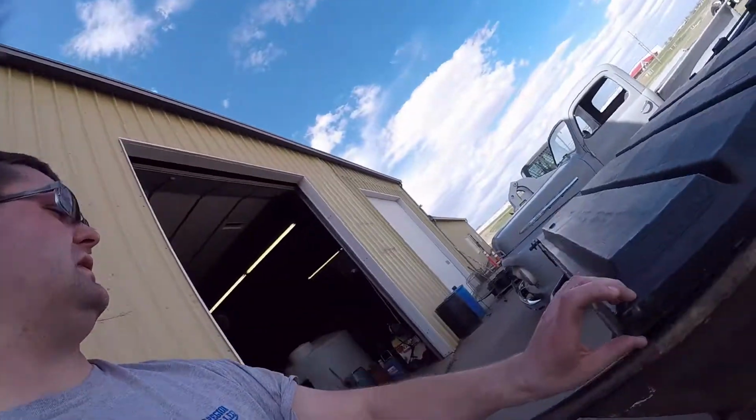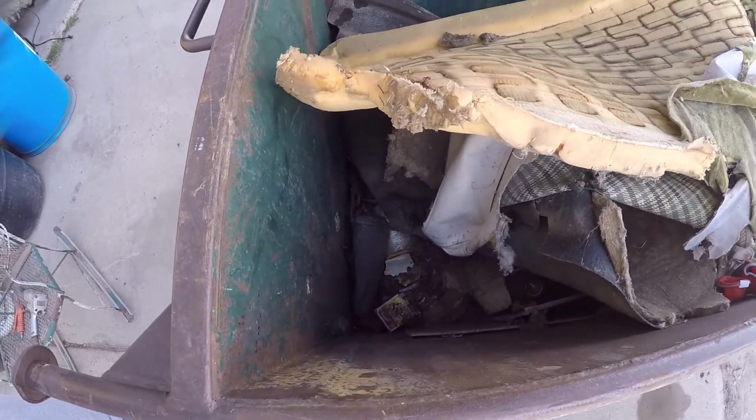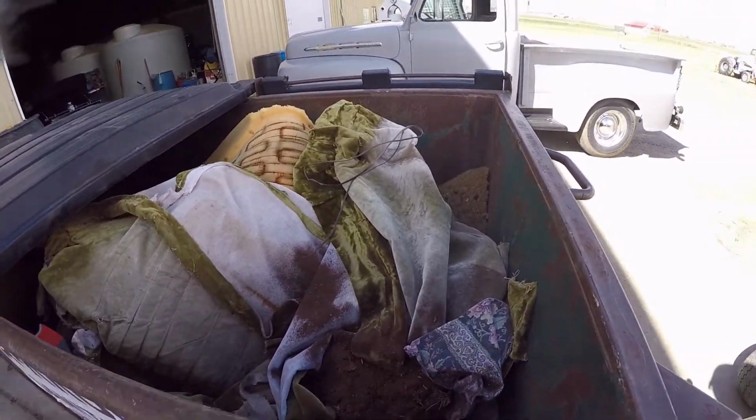But let me show you guys the dumpster where everything is. So this thing was empty. Yeah, we're all the way down. I mean, there was everything in there from firecrackers to mouse shit to rabbit feces, old blankets, nice shag green seat is in the front. But I mean, that trunk where you have the hole for the spare tire, that was terrible.